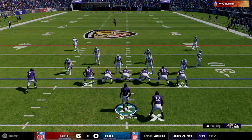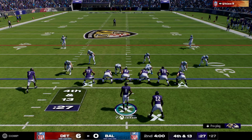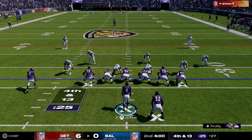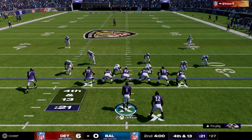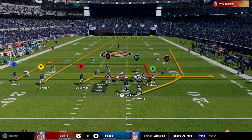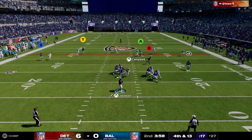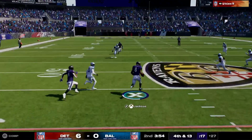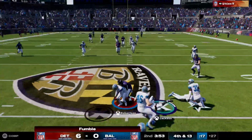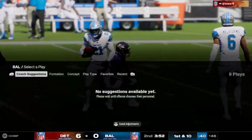No move for the punt team. The offense staying out there for fourth down. On fourth down, they snap it to Jackson. He'll try to run for it. Carrying that ball loosely, and it is out. The Lions have got it.